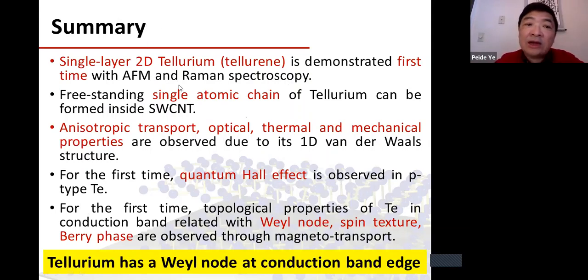Because of limited time, I'll give a summary of what we did at Purdue. Using this one-D van der Waals material, we realized, by solution-based or PVD-based growth, 2D tellurium films, sometimes few-layer or even monolayer. And we can realize a freestanding single atomic chain of tellurium inside a single-wall carbon nanotube. We cooperated with many other groups to study the anisotropic transport, optical, thermal, and mechanical properties that I'm showing you.